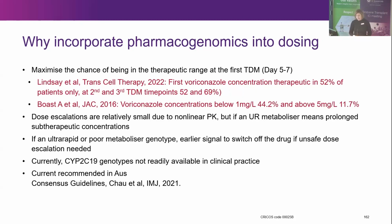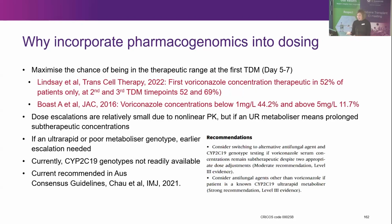I guess the big issue here is not only do we not have access to any of the new antifungals, but we also actually don't have readily available access to 2C19 genotypes. And so at the moment in the Australian consensus guidelines, the recommendation is to think about checking a 2C19 status if you've had 2 subtherapeutic voriconazole concentrations despite adequate dose increases.